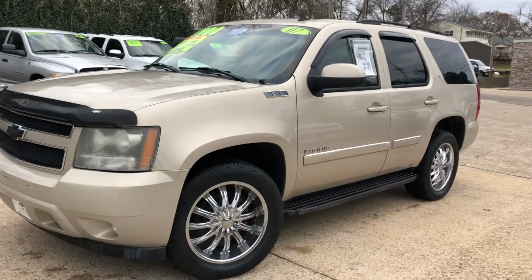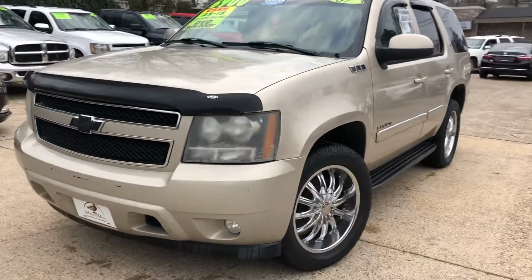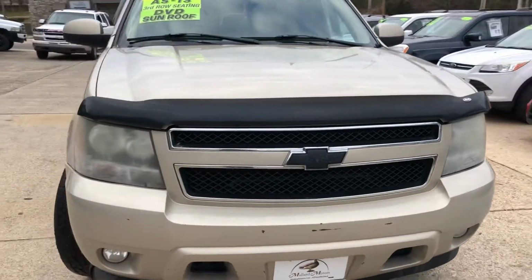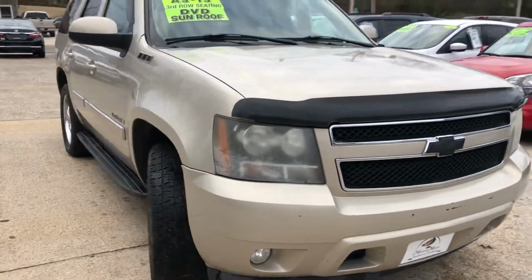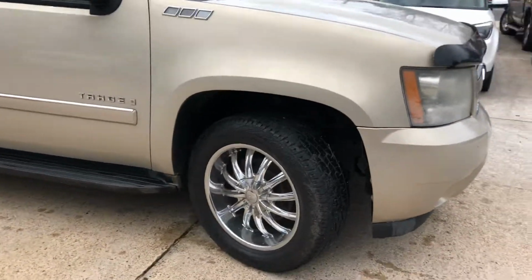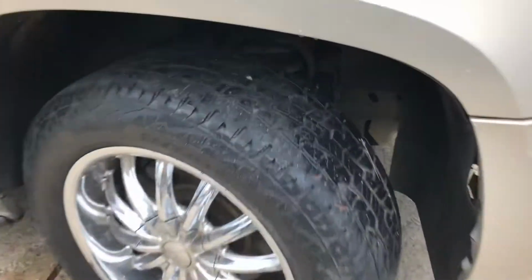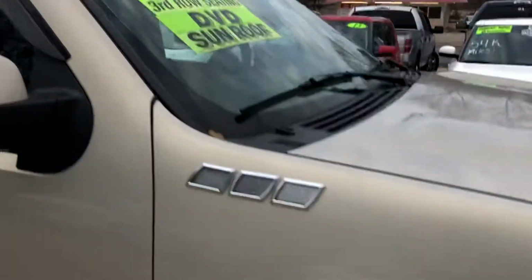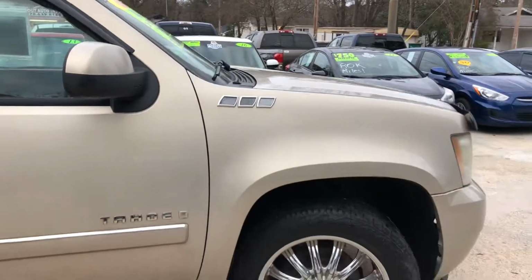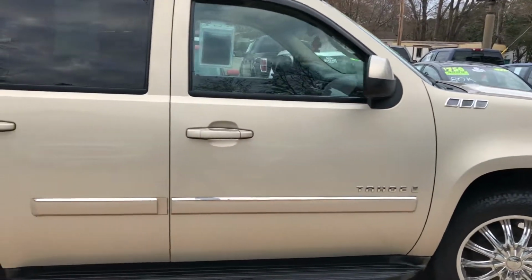This is a 2007 Chevrolet Tahoe LT. It's got several extra features, starting with the fog lights. It's got a sunroof, DVD, third row, aftermarket wheels with good tread on them. Only asking $6,900. The book value on this thing still books to be over 11 grand.